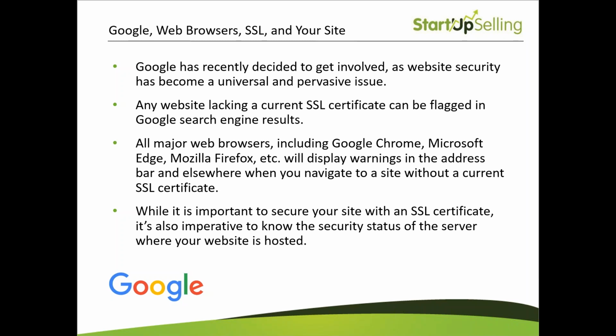And of course, we let all of our clients know. We're letting you folks know today, if you're not SSL, you really need to do that right away. Of course, it's not just Google Chrome anymore. Microsoft Edge, Mozilla Firefox, and so on are all doing similar things. They're also getting on the bandwagon, saying we want sites to be SSL authorized and SSL secure.